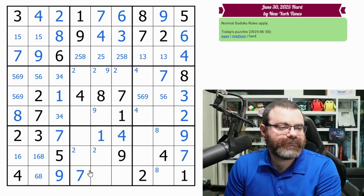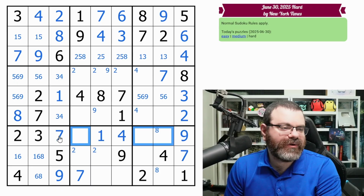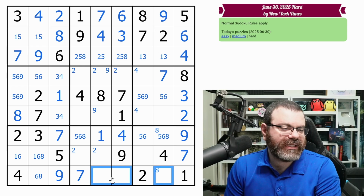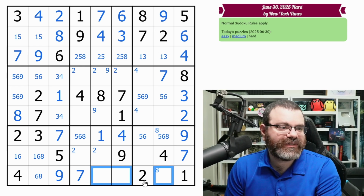At this point, it's just finding the right stuff to pencil. 3 left in this row, actually. We have 1, 2, 3, 4. We need 5, 6, 8. 5, 6, 8. Okay, all I'm seeing is this 8 there. Huh. Okay, how about this row then? It's 4 digits left. We have a 1, 2. We need 3, 5, 6, 8. 3, 5, 6, 8.